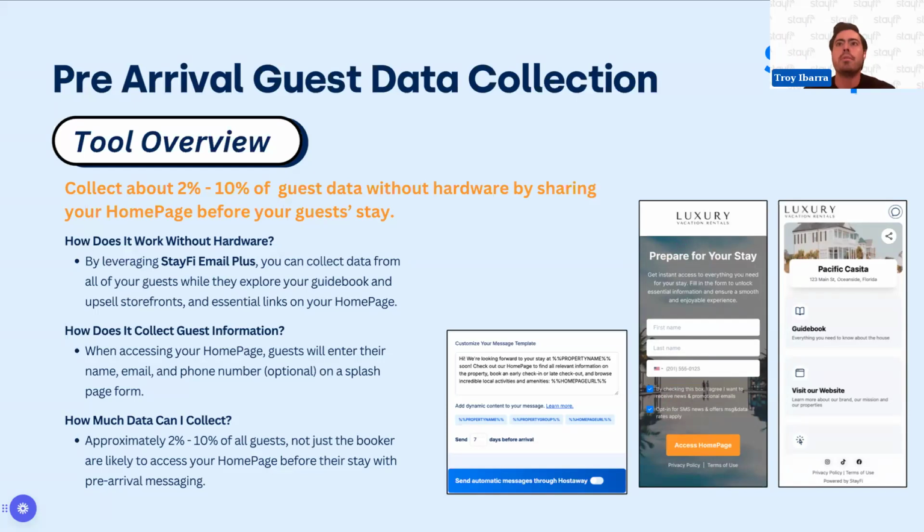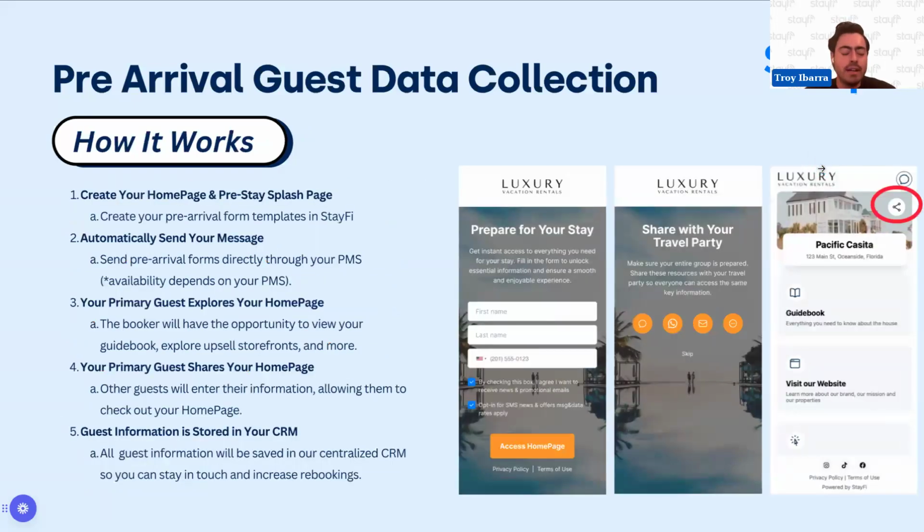So it gives you the opportunity to take the booker's information, but then also in this flow, it encourages them to send it to the rest of their party, which they're fairly likely to do if they want to check out the guidebook or any of those offerings. So the more attractive that message is and the more stuff you have on your homepage, the more people will obviously want to share it and the more data that you will collect. But that is a fantastic new feature that you can basically use without hardware to start collecting some guest data.